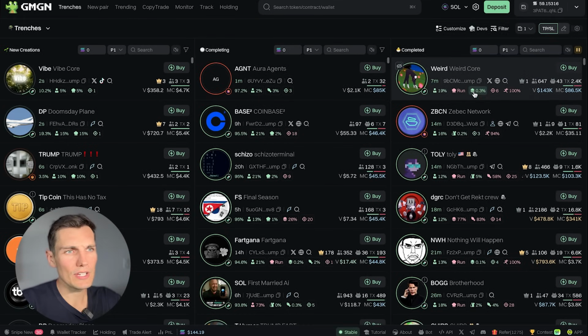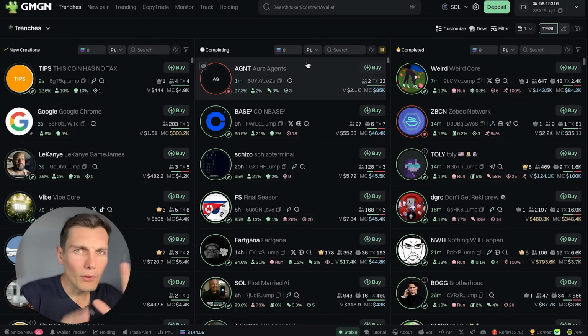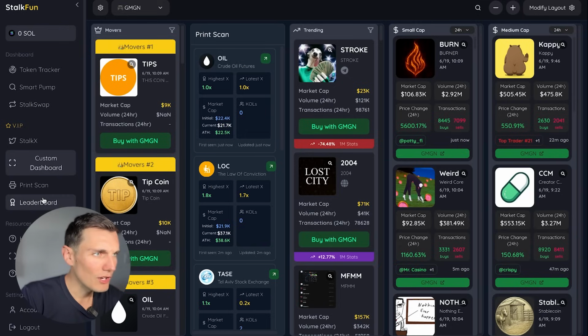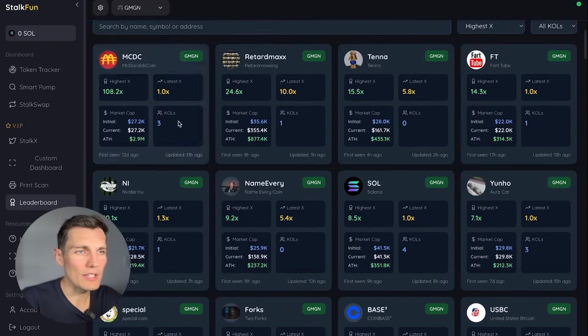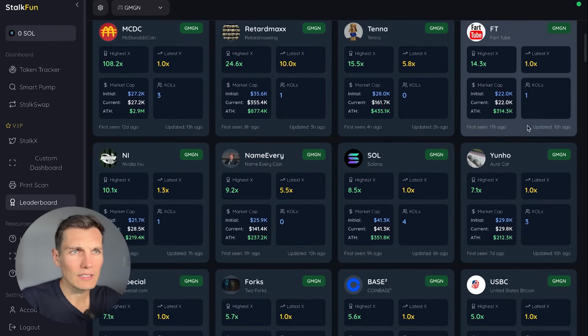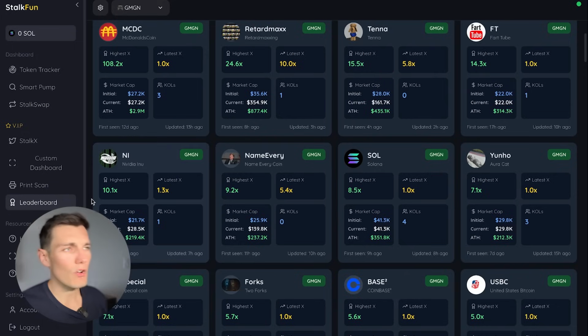And why I don't use this screen, because this is like trading 1.5 years ago and the market changed a lot. Now I use TalkFun because it uses algorithm and it shows me everything from those algorithms. I can check the leaderboard, and out of the last 100 calls, it had a win rate of more than 80%. Crazy. One did 100x, and that's crazy. If you check like 8 hours ago, 24x, 4 hours ago, 15x, 17 hours ago, 15x, 10 hours ago, 10x. It's on and on and on with the print scan.